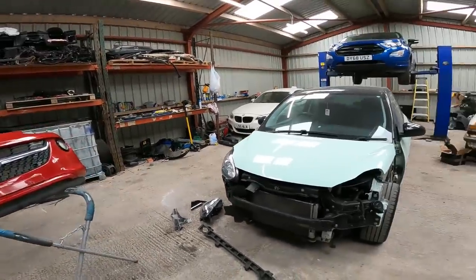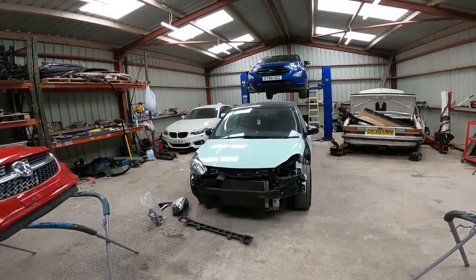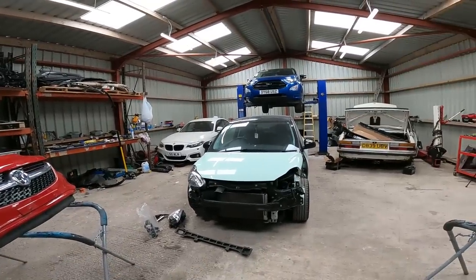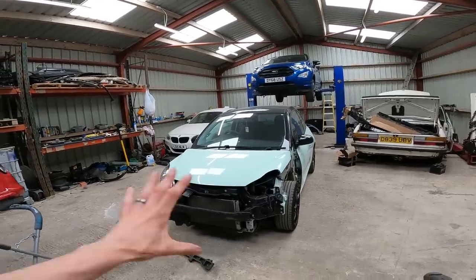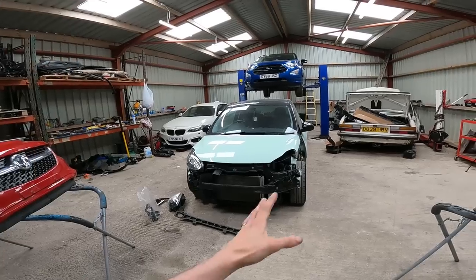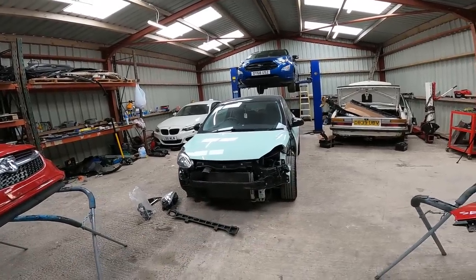So bear that in mind. Don't presume that the bumper and everything's going to be in the back, because it quite often isn't. I should stop buying cars that have been stripped like this, and just buy ones that have been hit, where you can see it's been hit, but all the parts are still on it, because it does save you a lot of money in the end.